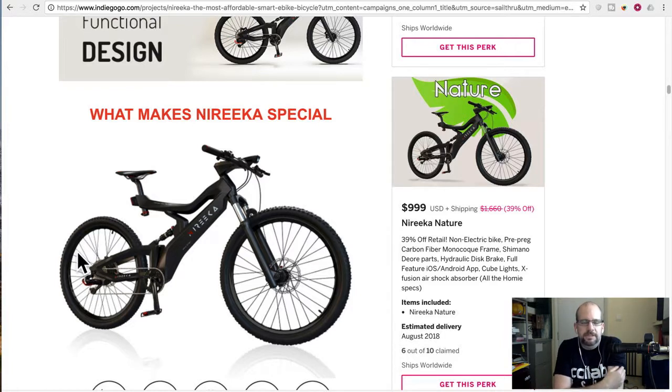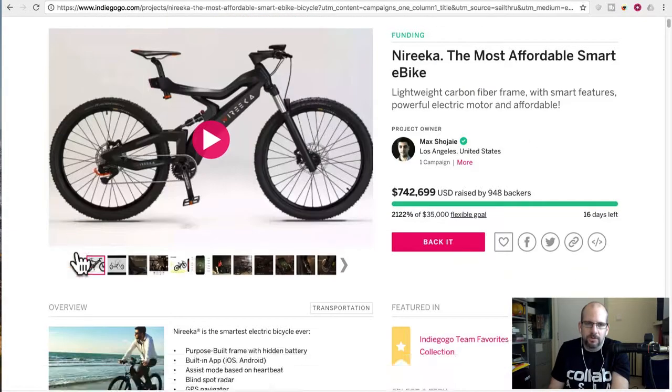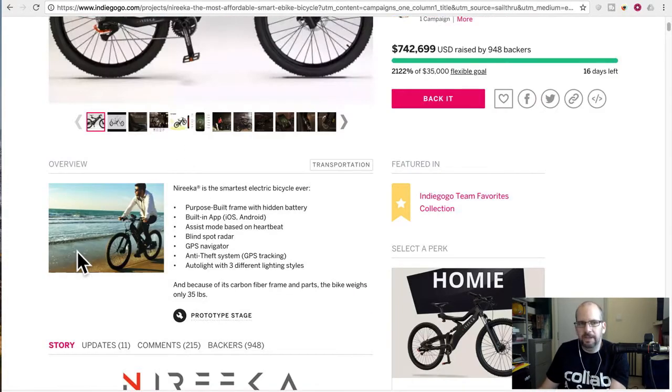So one of my criticisms of this thing is that it's actually kind of all over the map. It's not just a bike. It's not just an e-bike. It's not just a lightweight carbon fiber bike. But it's a smart one, meaning it's got a built-in app. And obviously, you want some kind of assistance from the motor. That's the whole point. But it also does some kind of blind spot radar, GPS navigation, anti-theft system, supposedly, and of course it's got the lights built in. So, all this, and it weighs only 35 pounds.